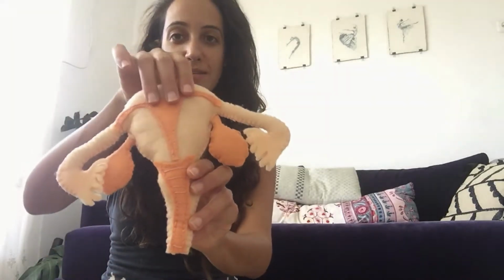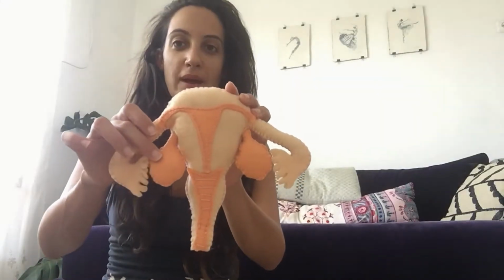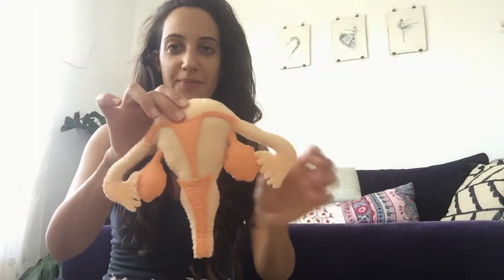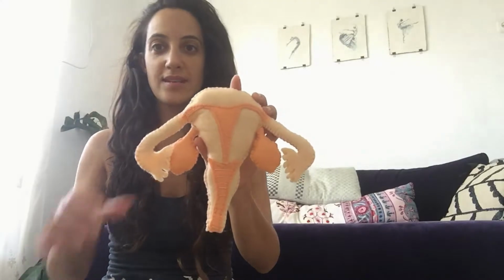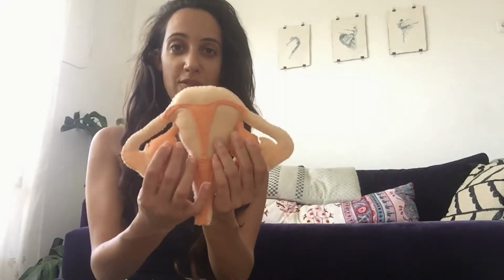We have the uterus, and we have the vagina and the vagina opening, and this is the cervix. We have two ovaries here, and we have two fallopian tubes here. And what happens throughout the month is that there is an egg. There are tons of eggs, which you have here in both your ovaries.